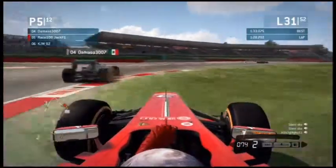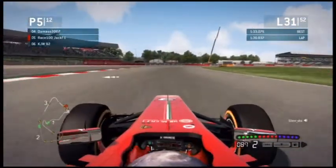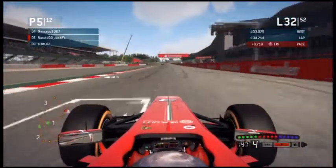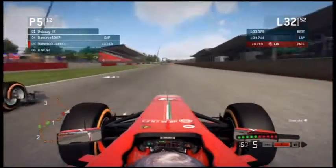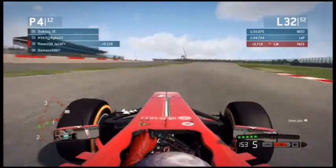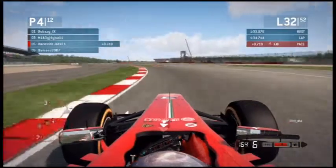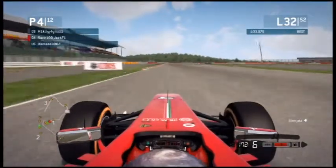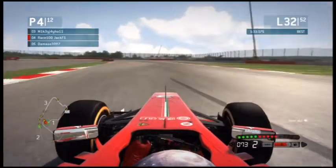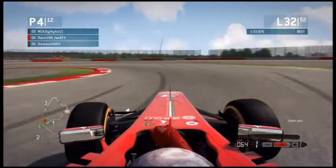Damaso's run a little bit wide. Jack cutting the corner. Jack's got a run on Damaso. He's looking to take that 4th place away. But Damaso's fighting him for it. There's lots of lag there. Jack trying to come in the inside. He's left Damaso a little bit of room, but he needn't have, because Damaso has fallen back a little bit, and Jack has got that 4th place, and now Mikey is ahead of him in 3rd.